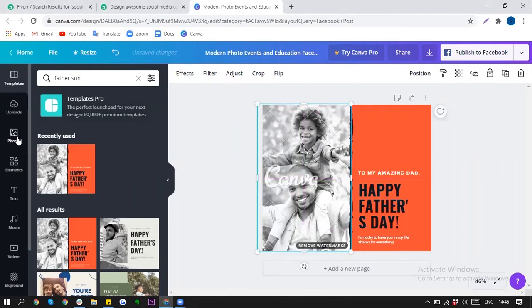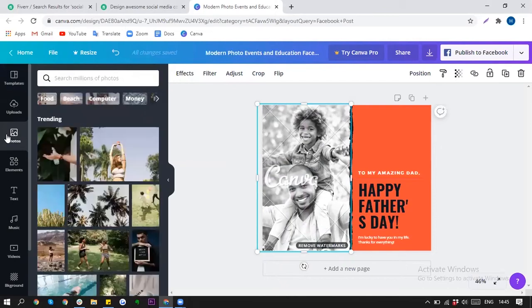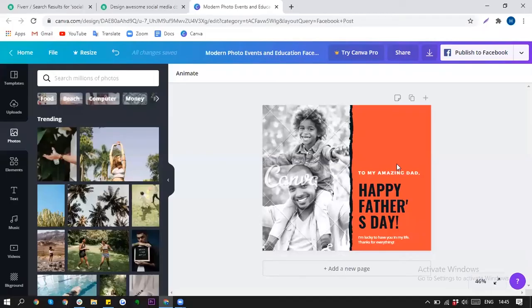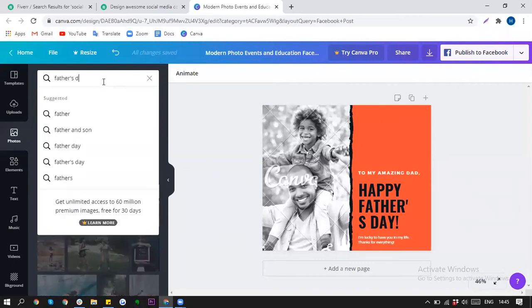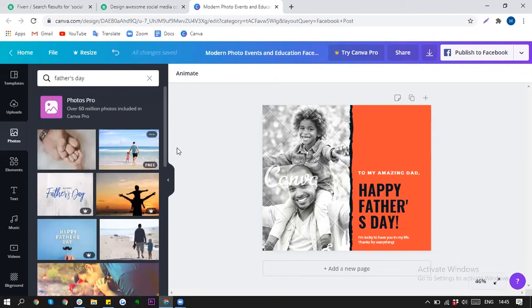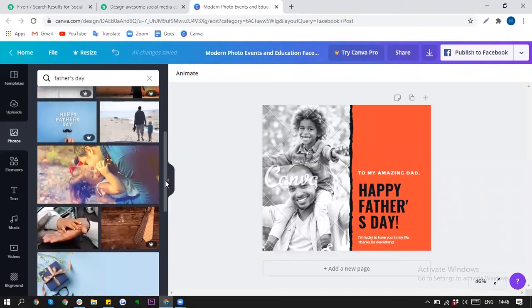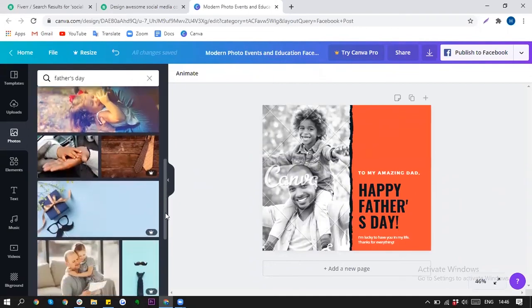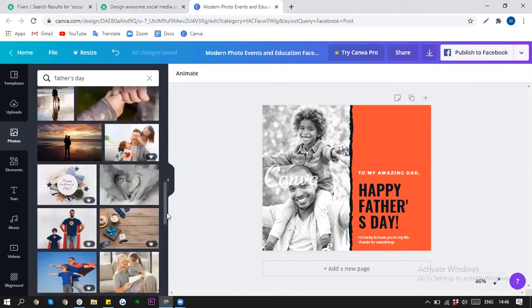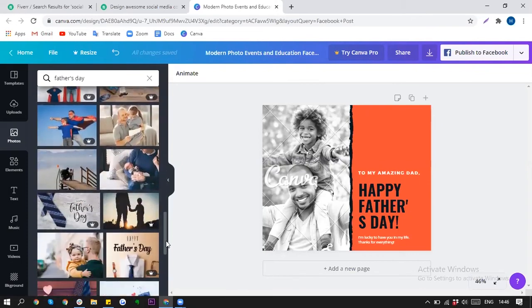And how to get images, it's simple. Come to photos over here. Then you select the father, and you can search Father's Day. You can select images from here and use them over here. So I'm going to select an image right now. Let me select one. Not getting a good one. There are lots of options here, guys.